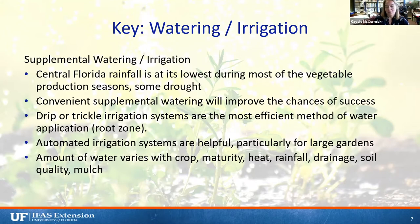Automated irrigation systems, like I said, can be helpful, especially if you've got a larger garden. And the amount of water is going to vary with the crop, how old those plants are, how hot it is, how much rainfall we're getting, what the soil is like, and if you've mulched around the area. So watering, both over and under watering, are probably the biggest issues that I see with all of our school gardens and community gardens. People either water too much and they drown their plants, or they water too little and they dry out. For vegetable gardening, I would say a lot of times it's hard to water too much, especially in these raised beds, because the drainage is usually pretty good in them, but it's possible.